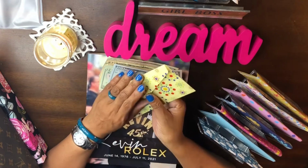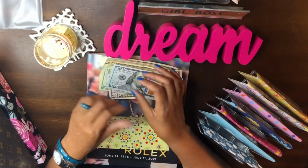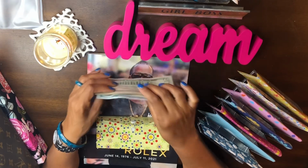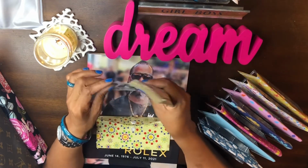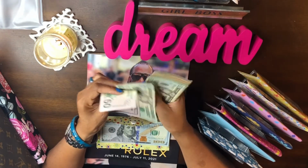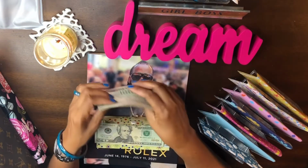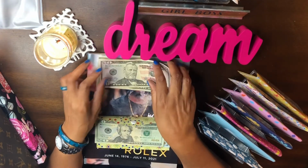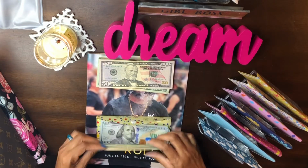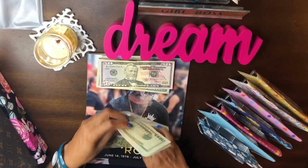And then last but not least, my cell phone. I'm gonna put $100 in cell phone. Or no, I'm gonna put 140 because it seems like I have a lot of paper left over. So yeah, I'm gonna put 140 in cell phone. Yeah, let's put 140.